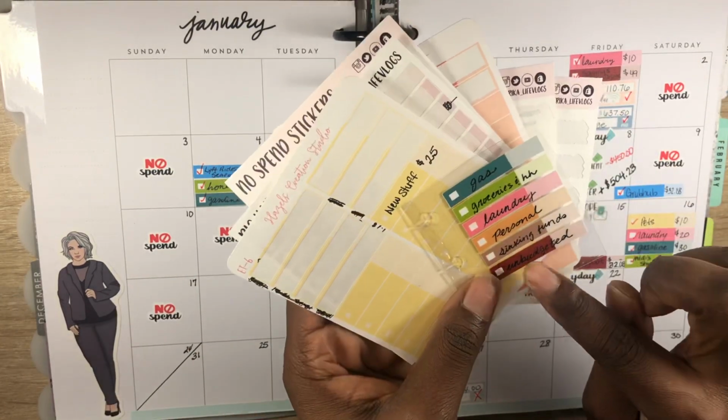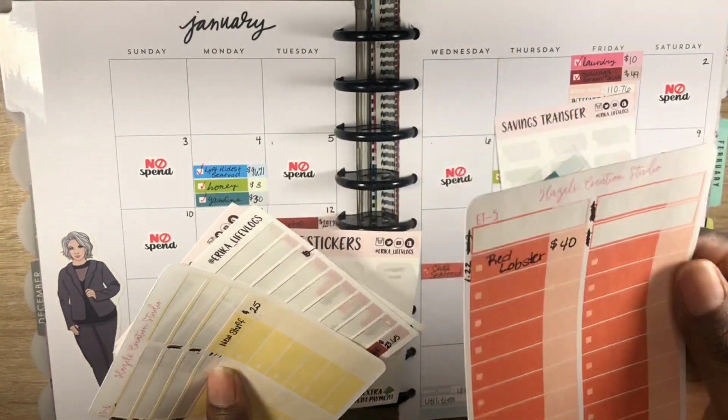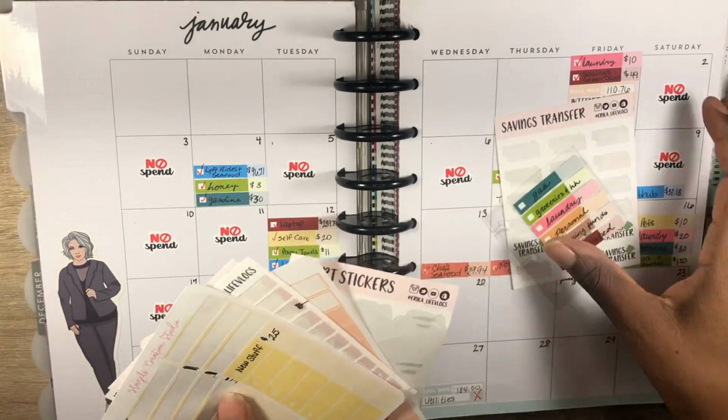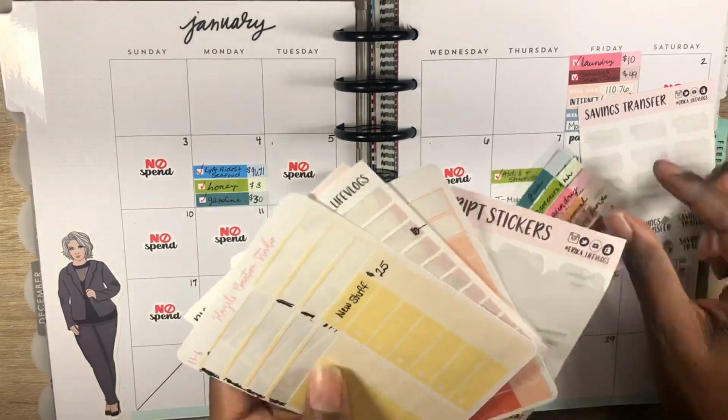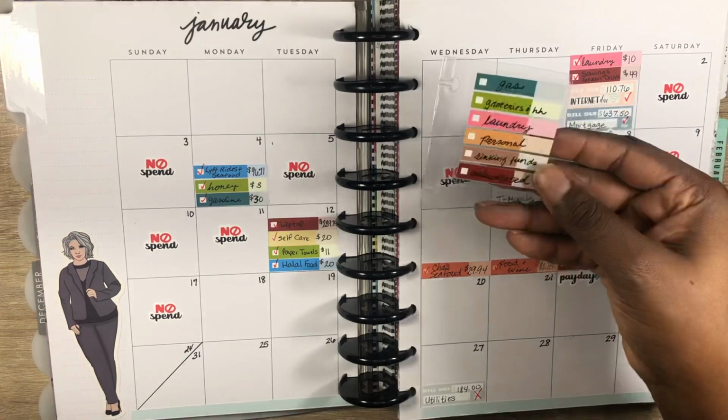So for today, I am using for personal spending, it's still orange, but it'll be this different shade of orange. And then for my sinking funds, I'll be using the yellow stickers. Okay, so I'm just gonna move this to the side.